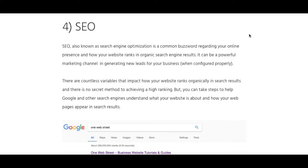So WordPress, when you initially install it out of the box, is not going to be configured for search engine optimization, and there are a lot of more things that you can do to help Google understand your website and also change how your website appears in Google. So there are some plugins that you can use to help make these configurations.